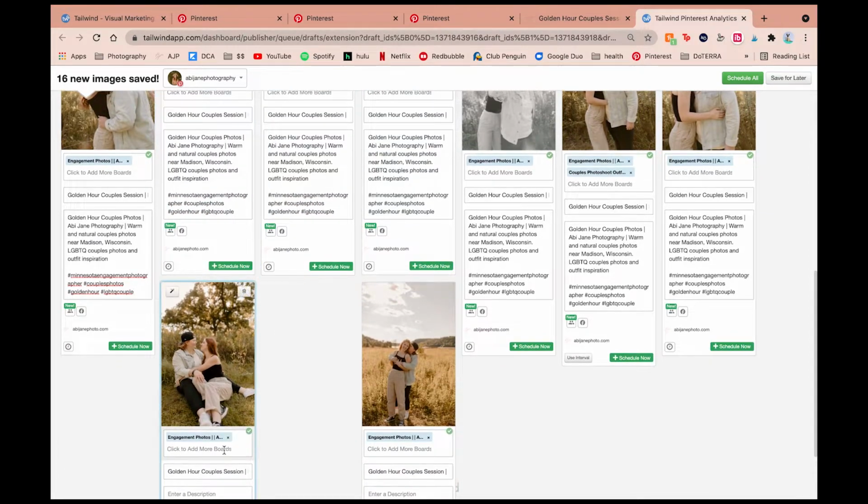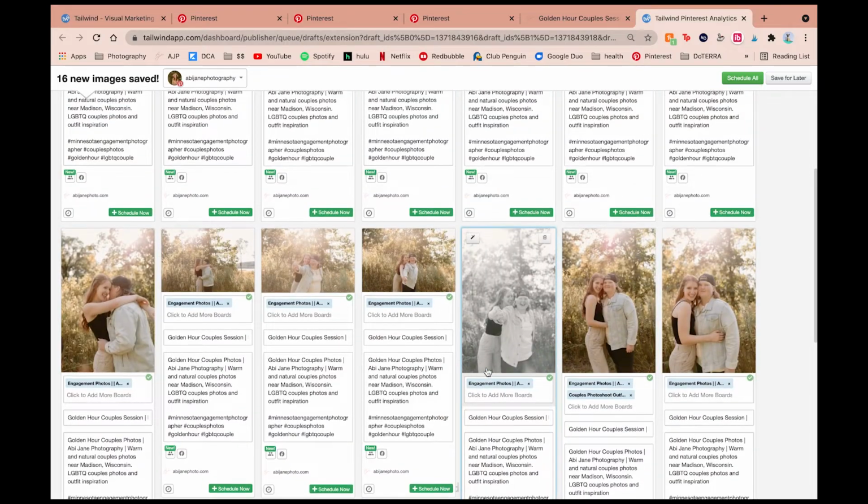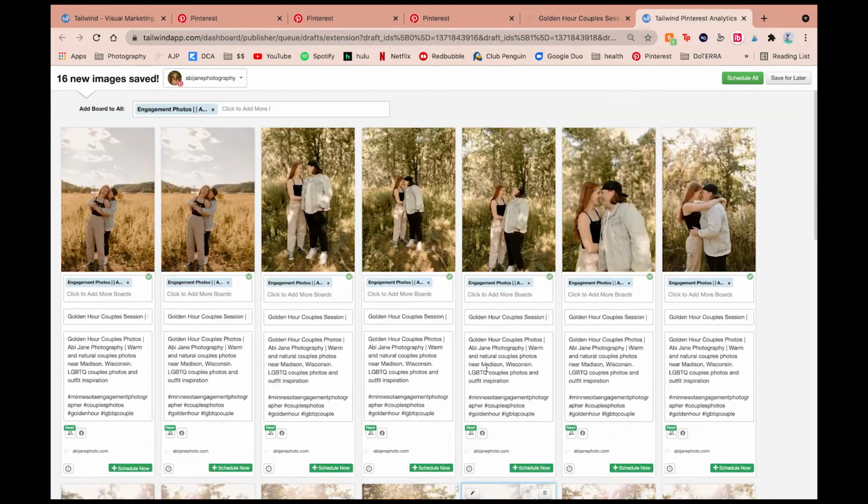I might not want that black and white one, actually. I don't think that's going to look good on Pinterest. But at the same time, it doesn't really matter, I feel like.